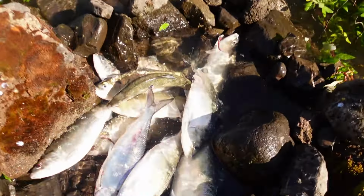So we've been out here for about several hours now, but fishing here is so awesome right now. So far, I think we've caught about 30, 35-ish or so. Today has been one of the most awesome fishing out here at the Columbia River for shad. A bunch of shad right there.